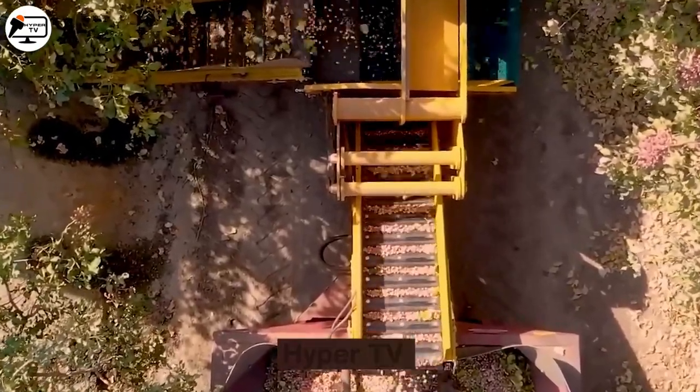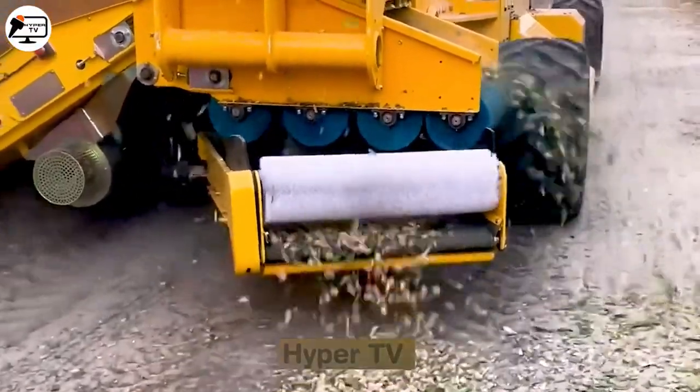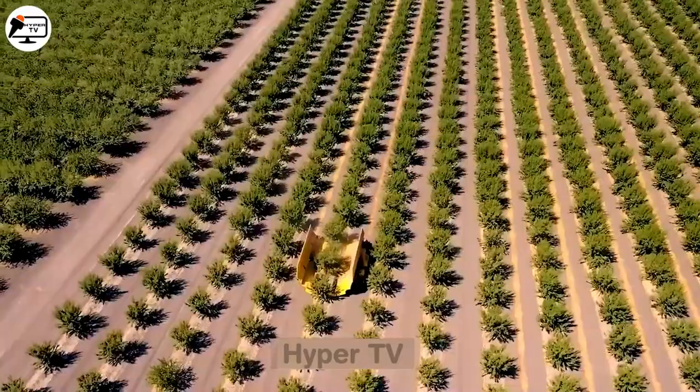This innovative technology ensures a careful and effective fruit harvesting method, preserving the quality of the fruits and optimizing the overall harvest efficiency.